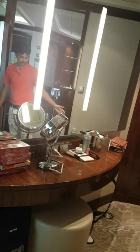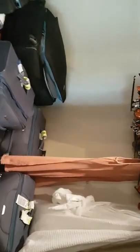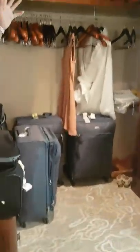And here comes the wardrobe area. This is the dressing, the dresser. See, this is so huge. This is the wardrobe area. You can put a lot of luggage here. You see? Those are life boats. Hope nobody needs it.